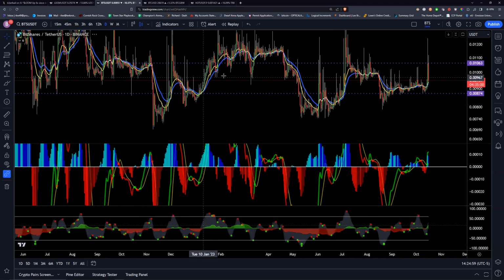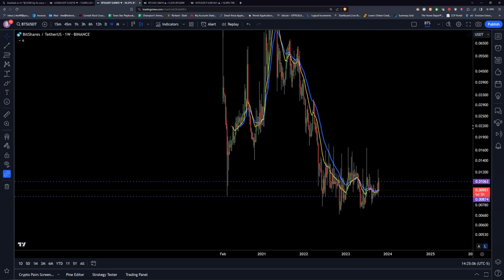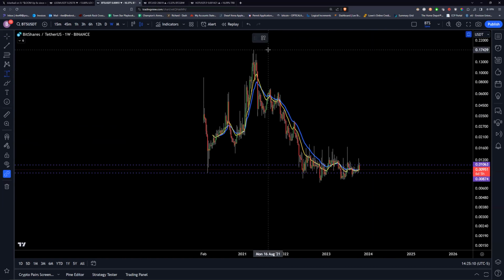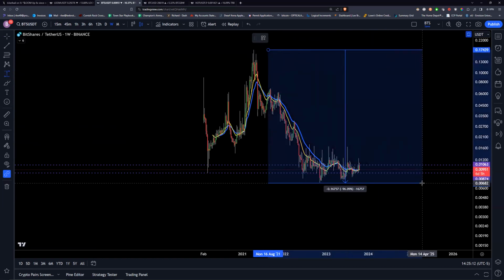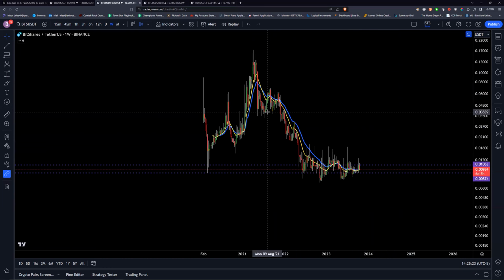A lot of sideways action on this one, but the thing to know about it is, always zoom out first and just see what's going on. It is down, 95%? Yeah, 96% from the top. And sometimes when these come all the way down, they do take a while to get moving back up. But there's clearly an area of resistance right here, about 0.035.